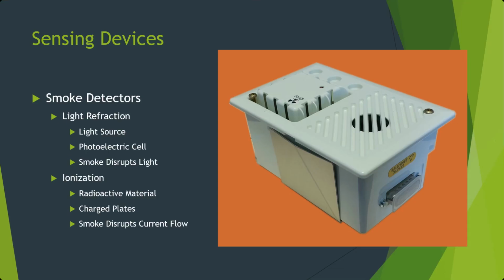The light source is almost like a little laser style, so the light really doesn't go anywhere. When smoke gets into the chamber where it's located, that smoke reflects some of that light at an angle towards that sensor. And so when that sensor picks up flashes of reflected light, it knows that there's something in that chamber, likely smoke, that's disturbing the light source, and it'll indicate smoke.